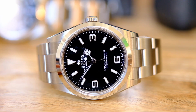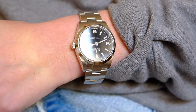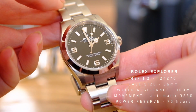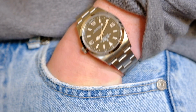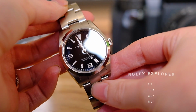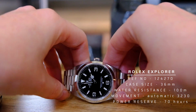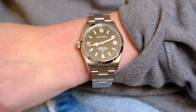Coming in hot, the Explorer, one of the most popular Rolex models ever. I feel like the Explorer almost needs no introduction. Charming history, timeless design. The current model is a 36mm, so returning to its original sizing. And there is nothing that I dislike about this watch. The most recent models have had a movement upgrade to the 3230 caliber with 70 hours power reserve, 100 meters water resistance, and a watch that just looks good on anyone's wrist.